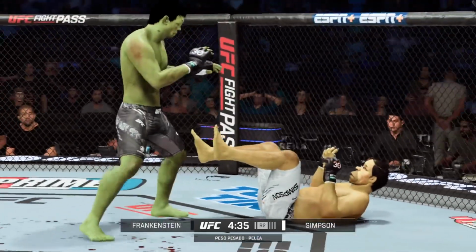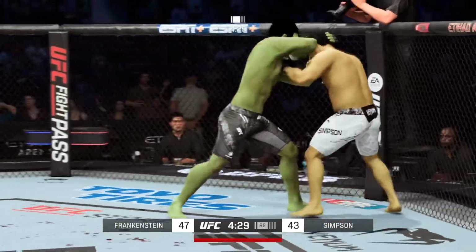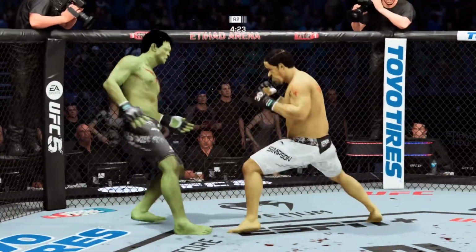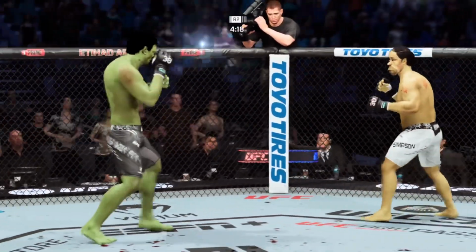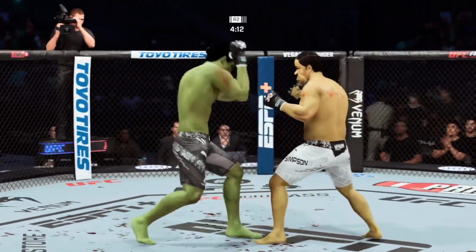And he is back up to his feet. He is bleeding from that cut with each strike landing. He continues to effectively target that area. You know, we are talking about a guy who's hurt. Beautiful job staying at range and dictating the fight, landing punches like that.